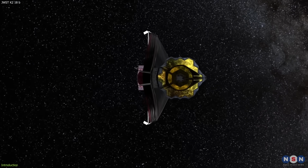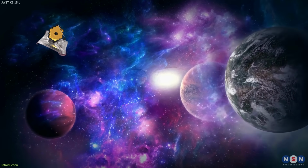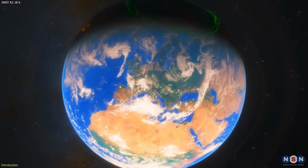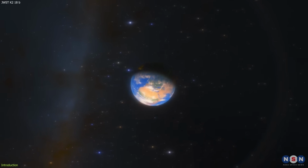We will also explain how James Webb detected these signs of life, and how it could do the same for other planets in the future. This is a groundbreaking discovery that could change our understanding of ourselves and our place in the universe. So stay tuned and don't miss this incredible story.